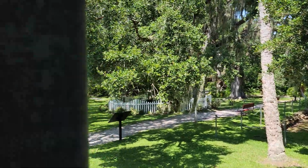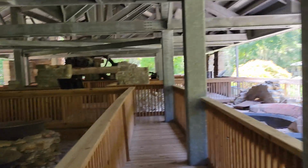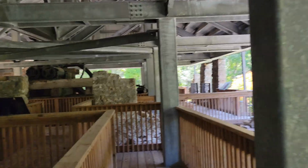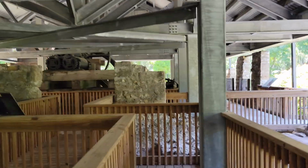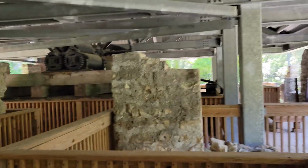All right, I guess that's it from the Sugar Mill Gardens, Port Orange, Florida. That's my condensed tour. If you get a chance, you're in this area, on a nice relaxing day, visit Sugar Mill Gardens.